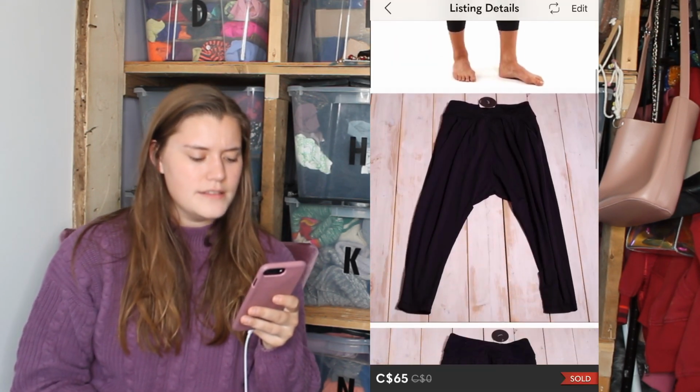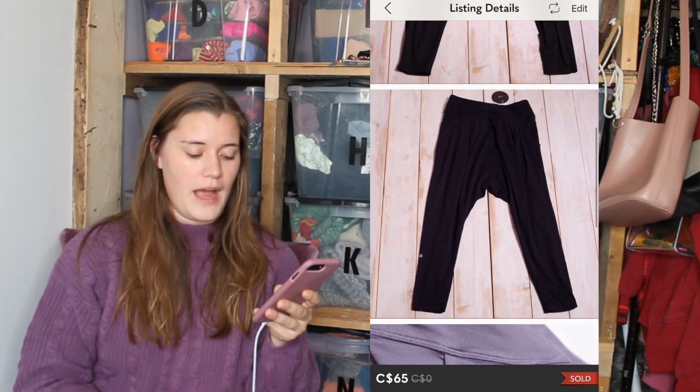Next are these Lululemon New With Tags pants, and honestly we went back and forth countering for a good little while on this, because they were at 80 and then she kept offering like 50, and I'm like, no, 65 is my bottom. So I think I countered 65 like 3 times, and she finally accepted it because I was like, I'm not giving in. And yeah, so those sold for 65.